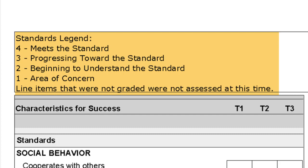A score of a 4 is like a student being able to ride the bike. They can consistently do it. They can easily get on, start and stop without falling. A level 3 is a bike rider needing help getting going or needing help stopping. They're close to being a full rider, but not quite yet. A level 2 is a student that is on the bike, the training wheels are off, but the student still needs a lot of support. And a level 1 is like a rider who still has training wheels on. They're not able to ride the two-wheel bike at all. It is an area of concern.